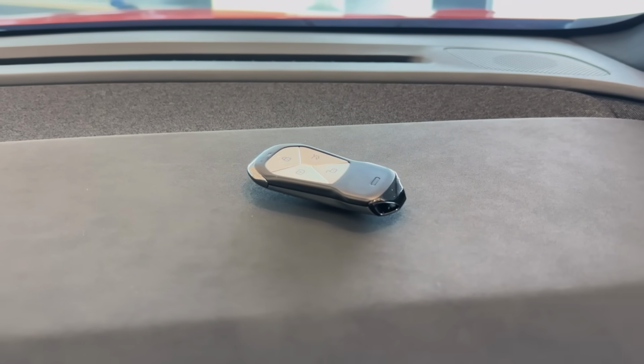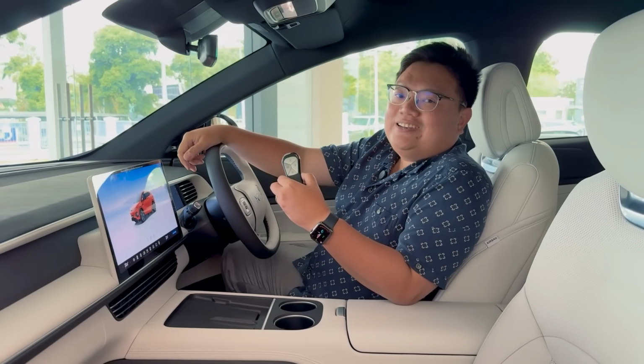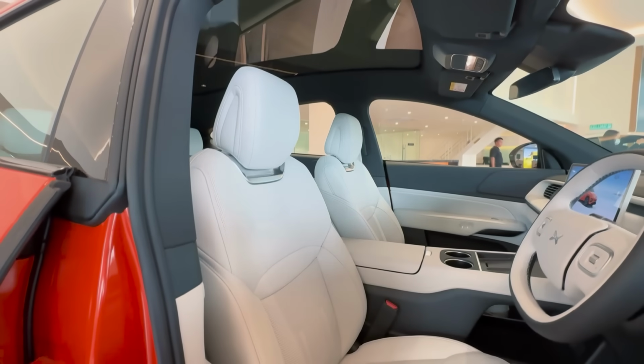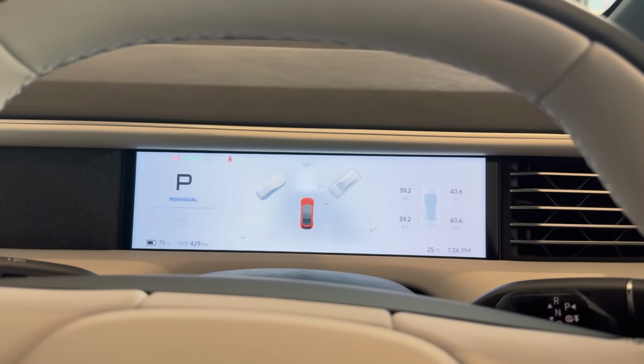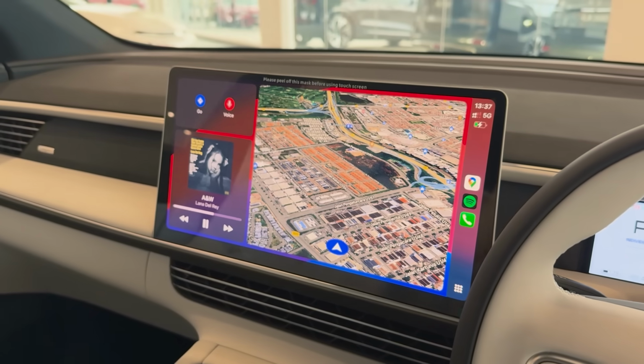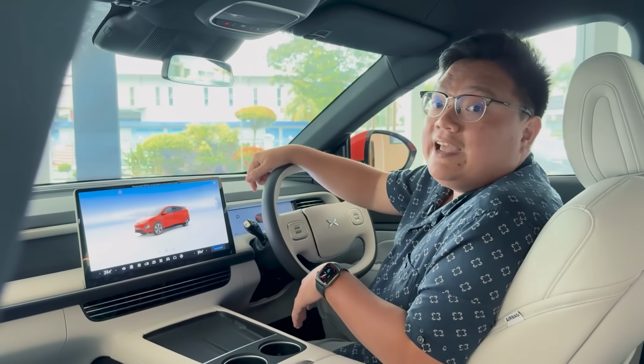You also get a key fob with the Xpeng, which, believe it or not, is an optional extra on the Tesla. The G6 is also far more conventional in here compared to the Tesla. You get digital meters in front of the driver, a full 360-degree camera, Apple CarPlay and Android Auto. These are 3 things that are not available on the Tesla at all.